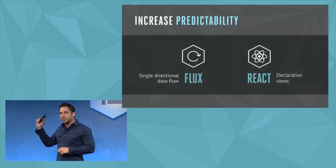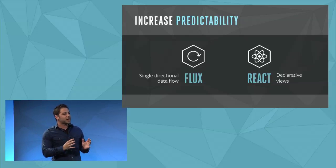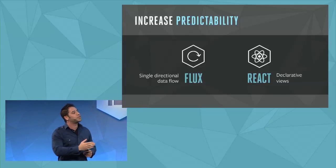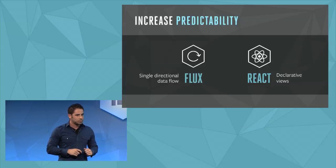We're going to be talking about two systems, an architecture and then a framework. FLUX is a system architecture that encourages single directional data flow through your application. And Jing is going to come up and talk about that in a minute.